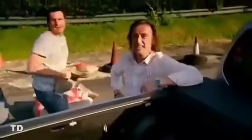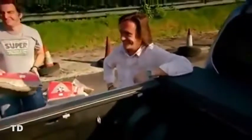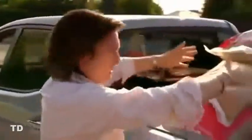Isn't it great when everyone pulls together? Team effort. There we go. The last bag in place. I did all of that there.